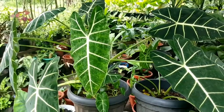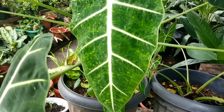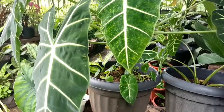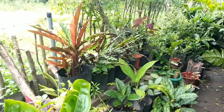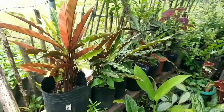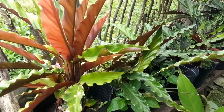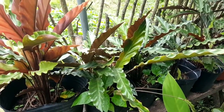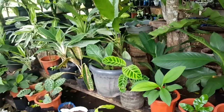This is a huge alocasia frydek, guys. So, ito yung itsura nila. Meron na siyang malaking leaves. So, ayan. It's so lush. And in this area, calathea siguro to. Ito yung nakita kong calathea. I do not know if this is the calathea rattlesnake. Please do comment it down below if you have an idea what type of calathea is this.